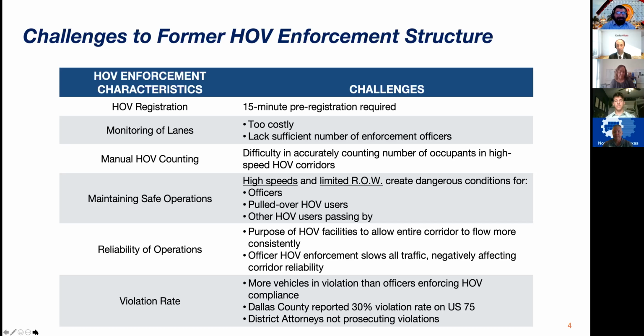Our violation rate, similar to the ones you've heard before, is somewhere between 30 and 50% on our facilities. We know for a fact that there are a lot of violators that would pre-register and not be HOV and get the HOV discount whenever they wanted to. Next slide, please.